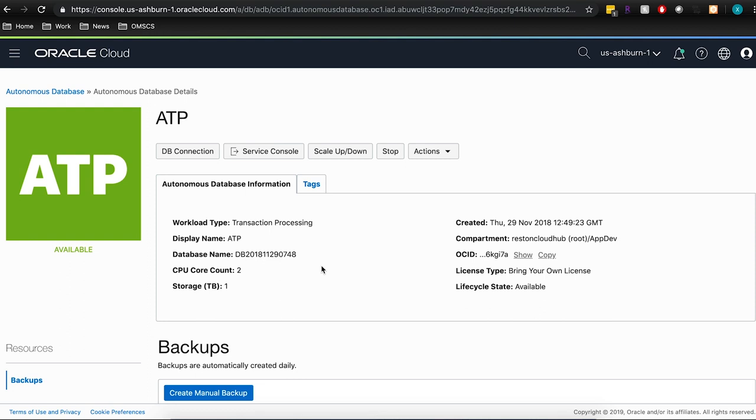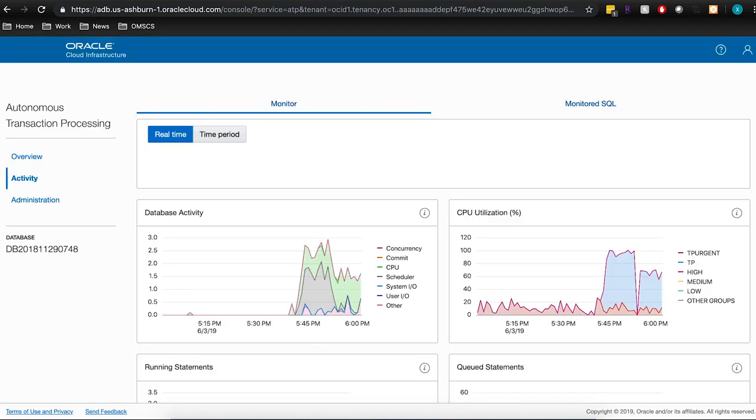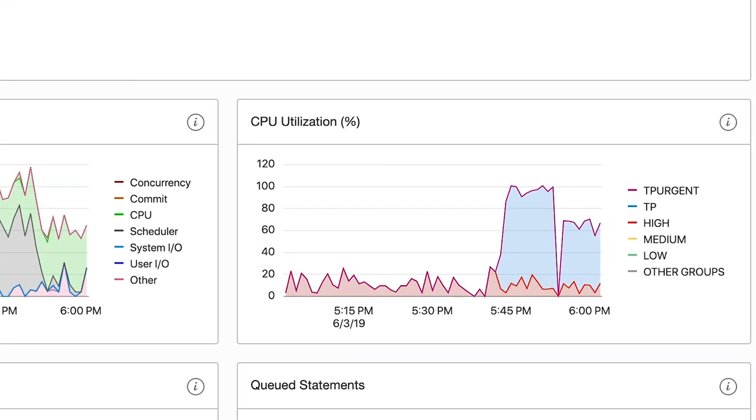After about 5 minutes, your ATP is now scaled up and CPU utilization went back to somewhat a normal load. We can continuously monitor CPU usage and scale it back down once we think the traffic has slowed down to save on cost.